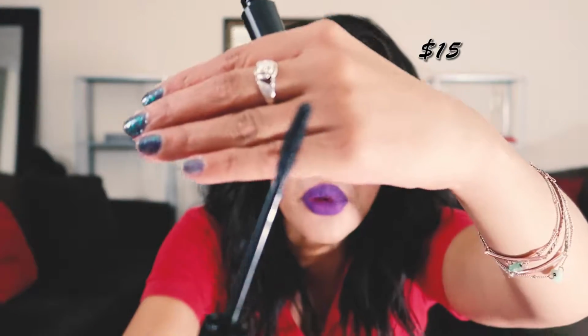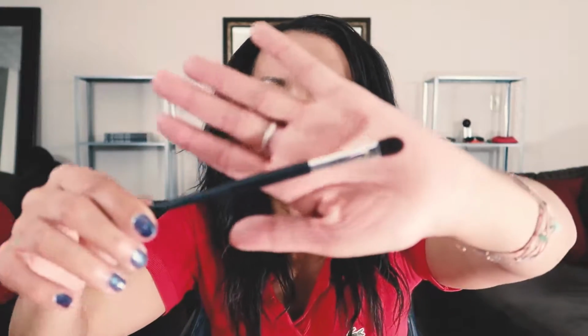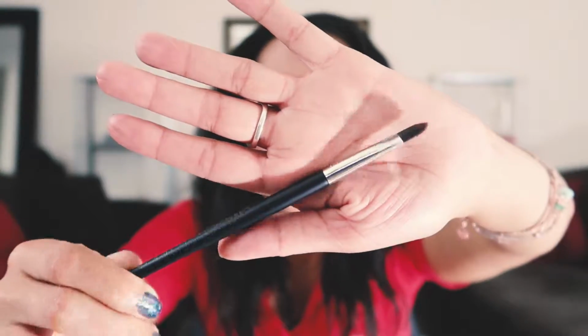And then it has a plastic wand with the short little fibers in the color black. Strong, seriously separated lashes, $15. I got sent a cream eye color slash concealer brush that's wrapped in this plastic. This retails for $10. It says it's perfect for cream products. Feels pretty nice, like synthetic hairs, which are perfect for that type of application. I was sent the lash primer, which retails for $15, just like the mascara.